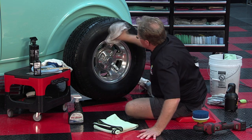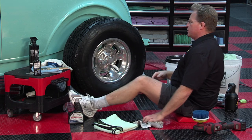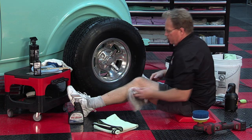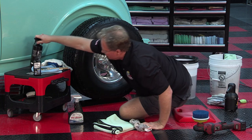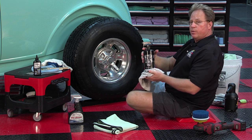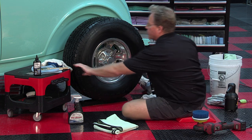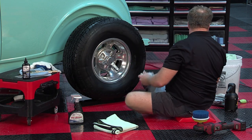Well, look at that. Okay, so then I have one more little thing I do to really make sure this is clean. This is Blackfire paint prep. It's a panel wipe. If you ever put a ceramic coating on it, you're stripping it, so I'm just going to chemically strip it.